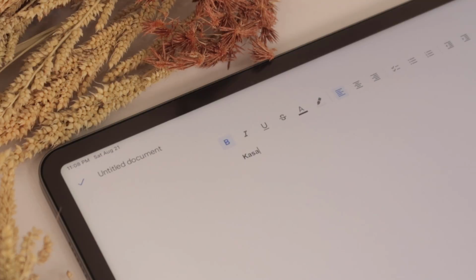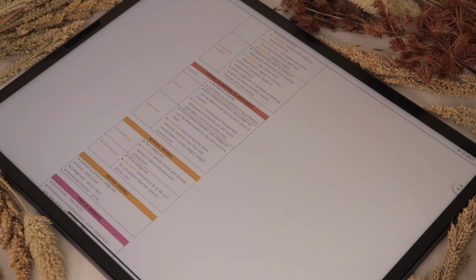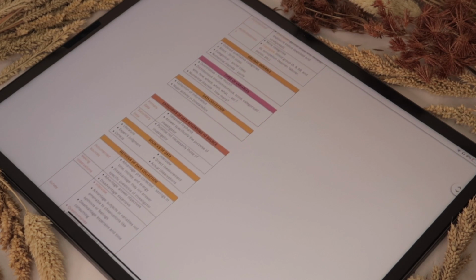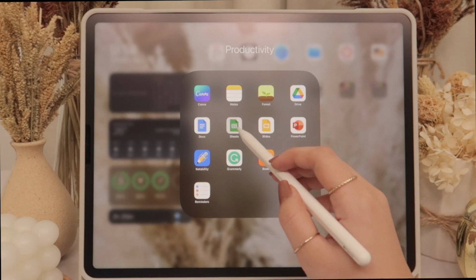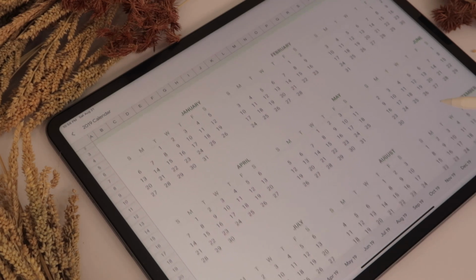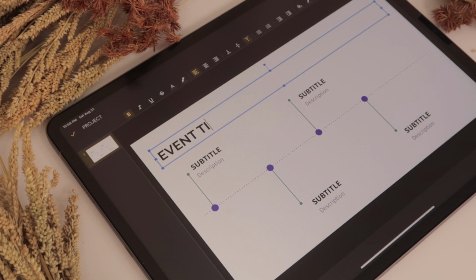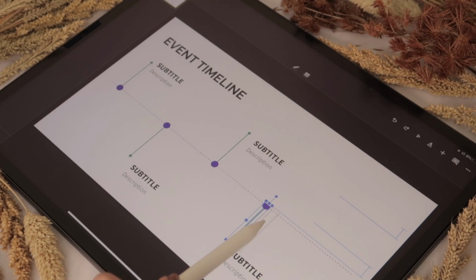The next application that I have is Google Docs, where you can create, edit, and share documents. Aside from saving you the storage, the application also enables you to work with the group at the same time. I also have Google Sheets, which I often use for tracking my finances, organizations, and sometimes my study plans. I also have Google Slides, which I only keep on my iPad in case I need to edit a presentation that was shared with my group online.